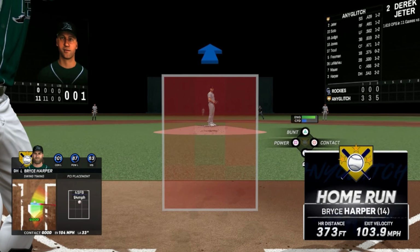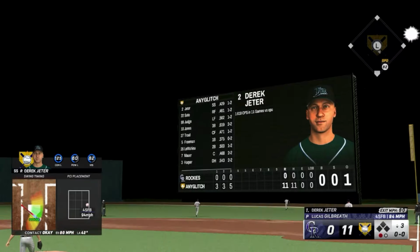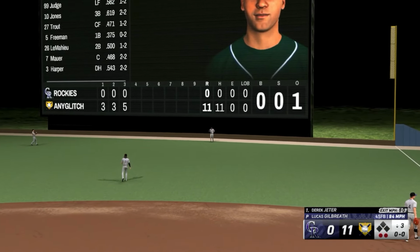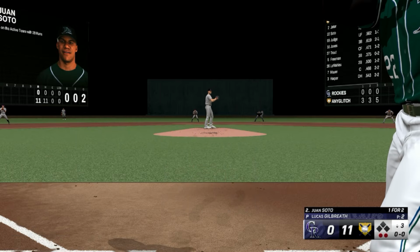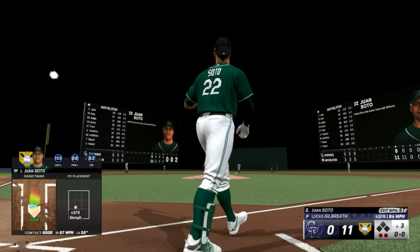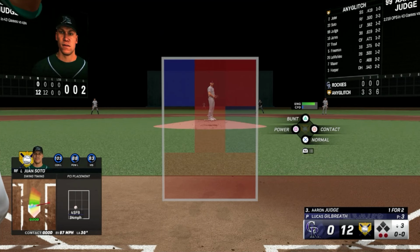Now the batter, Derek Jeter. He's already homered in this one. That one ripped. That's back there. Pulls it in on the warning track. Here's Juan Soto, 1-2. Lifted to left center, way back there, and that is gone. Another homer, his second home run of the game, and they add to the lead.